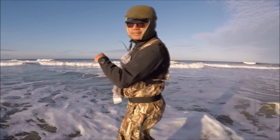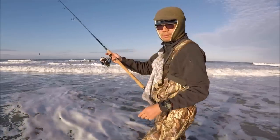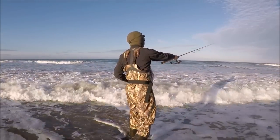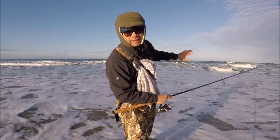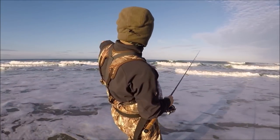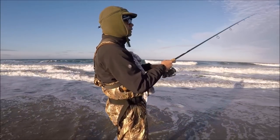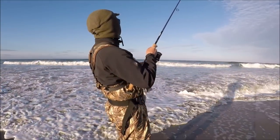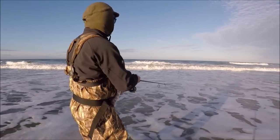Couple more casts, we'll call it a day. So that last fish I got, fan casting to my left. So I'm gonna fan cast to my right. Most likely my bait's gonna swing this way because of incoming high tide. So I cast it. Oh, that's a hit. Kind of hit, I didn't know it.